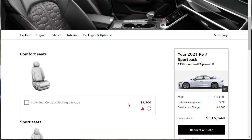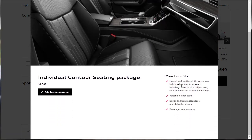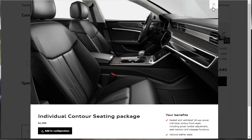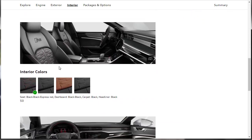Let's move on to the interior. Individual contour seating package. What's that all about? I'm not even sure. Heated and ventilated 18-way seats, Valcona leather. Oh, just a higher end seat. No, I'm all right with that. We'll just take the sports seats. We're cool.